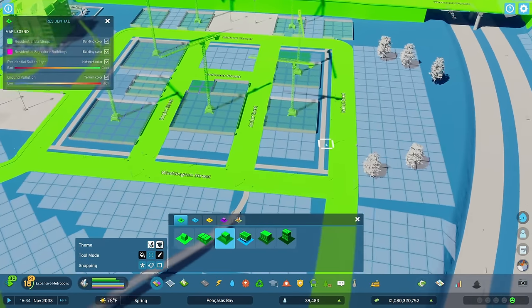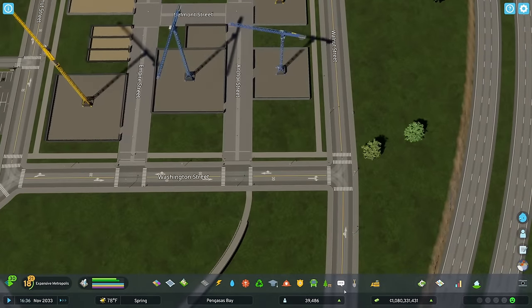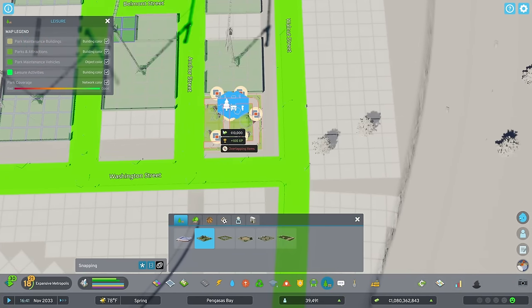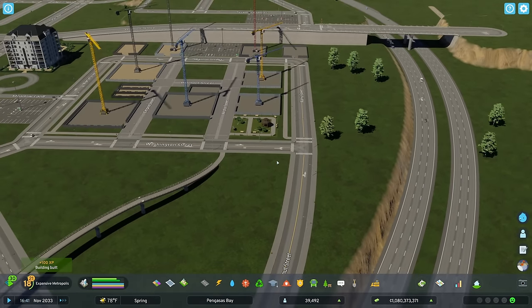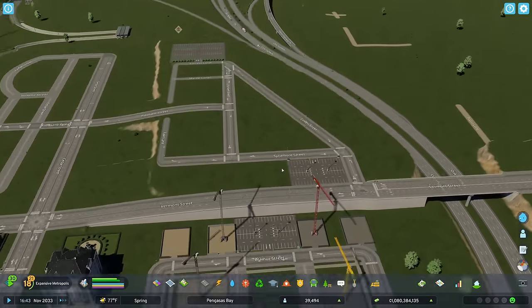Yeah, that should look good. And then we've got a little bit of a buffer here. In fact, I wonder if there's a small park that'll fit in there. Yeah, nice. Okay, cool. All right, well, let's see what grows into that space there. On to the other side of the road.